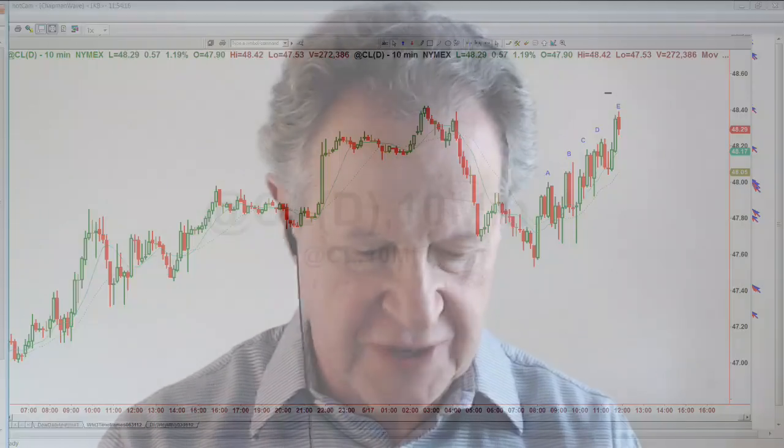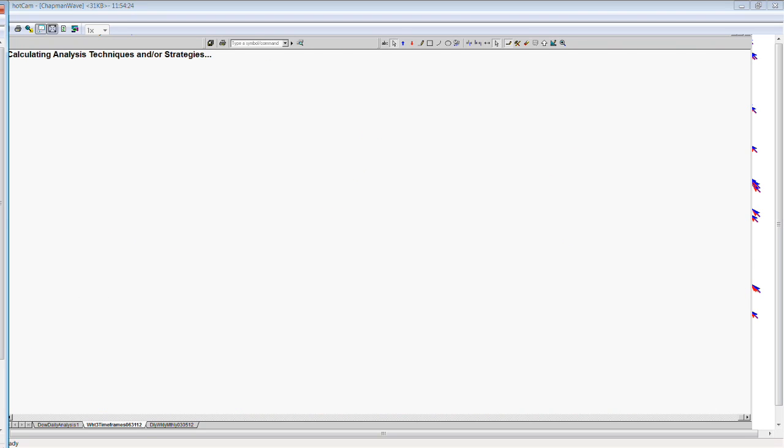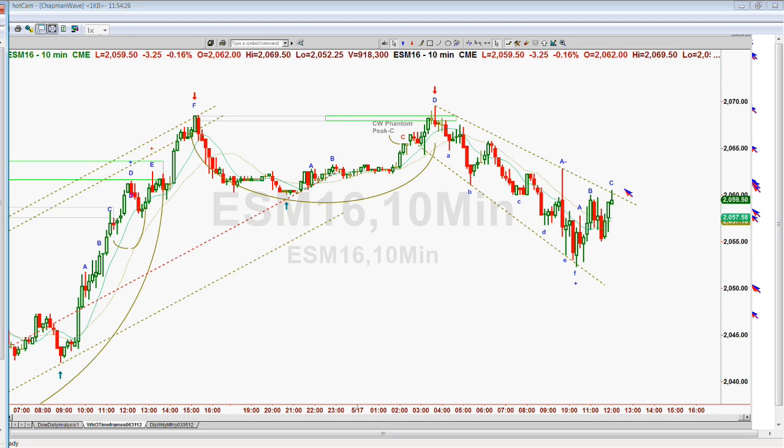Folks, we're back. So crude oil 10-minute chart in leg E. The E-mini is testing the downtrend resistance right here. Look at that. Whoops, I didn't do it correctly. Click. ESM16. Look, there's the downtrend resistance. If it takes out 2060, I'd say 2061, I think. But if it gets 2061, it should test the high bar of the 10 of 2062.75. Maybe then it'll make a D. We'll see.